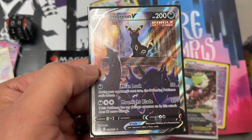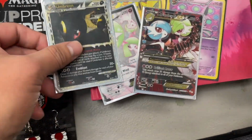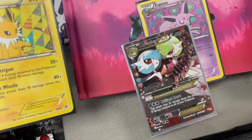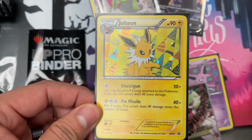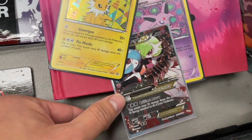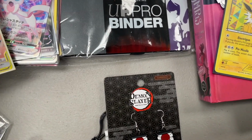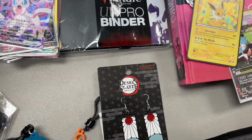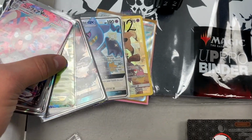And then Umbreon V alternate art. This was the one that a lot of people were excited about when Evolving Skies came out. Cool Gardevoirs. I'm not the biggest Gardevoir lover. That Jolteon, I have the Eevee art. I think I still have the Eevee art. I might have traded it. But there's a cool Jolteon, Vaporeon, and Flareon in that kind of art style. Snorlax EX GX. That one's so adorable.